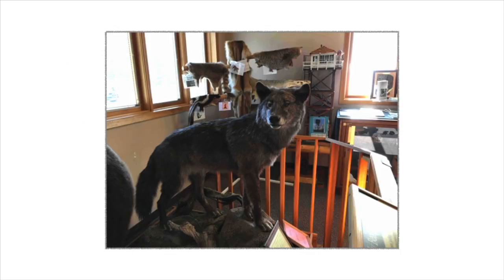The wolf I'm referring to is currently mounted in the local Forest Service office, although I didn't know that until the end of last year. We had never met, and I didn't know what he looked like until then.